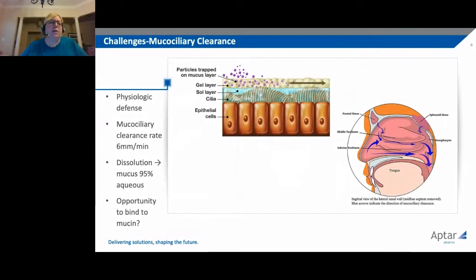The other aspect that we need to also consider is mucociliary clearance. So if we're inhaling a powder or an aqueous nasal spray, those particles are going to deposit on the mucus layer, which happens to be a bilayer. There's a gel layer and then a more aqueous layer underneath. That's where the cilia beat and move the mucus to the back of the nasal cavity to be swallowed.